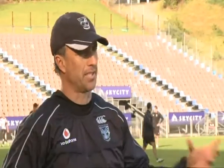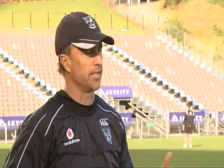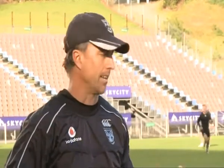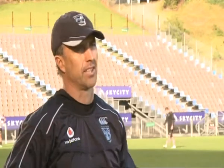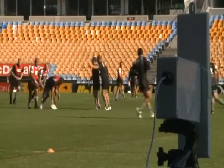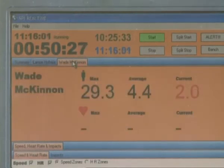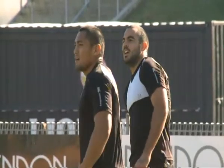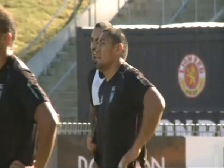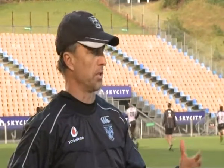The GPS system can be downloaded at the end of the session, and it'll show you everything they've done: speed, distance, time, heart rate, impacts, or an accelerometer. You can also do a real-time analysis. Say, with a radar set up on the field, it'll give you what speed they're running at that time, how much distance they've covered so far, what their heart rate is at that exact point in time, and how many impacts they've undertaken. So you can keep a lid on how you want the session to go, or you might say, okay, well, this session's been quite a high session. We didn't realise it was going to be that high, or we want to keep this session at this sort of load.